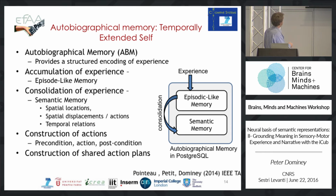So the autobiographical memory accumulates experience in an SQL database, encoding exactly what the robot sees, what the person says, and what the robot does. Then it does a kind of consolidation, data mining its own experience, looking for regularities. Are there words that co-occur with spatial locations? Are there words that co-occur with state changes that can be associated with action names?